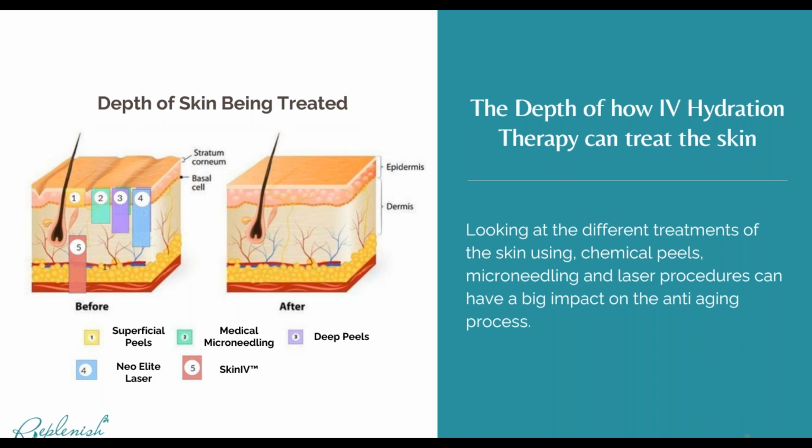Back to using the capillaries, using the IV nutrient therapy, it starts a chain reaction, right? It starts a chain reaction to heal the skin from the inside out. You're not only treating the skin externally by using either lasers or chemical peels, microneedling, but now you're treating the skin internally using IV hydration therapy.